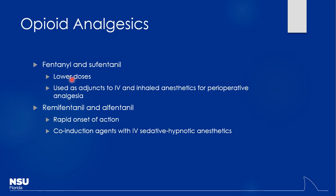Keep those potencies in mind, because if I accidentally put in, say, 50 milligrams of fentanyl, well, that's enough to probably kill this whole room, right? If I accidentally put in something like 0.25 micrograms of fentanyl, that's not going to be enough to actually treat the patient. So you have to be aware of these different relative potencies, and if you work in surgery or with any patients, you'll get a feel for that over time, which is why I don't have you memorize all the doses. That's part of what ClinPharm is for in the summer, to get you familiar with those doses.